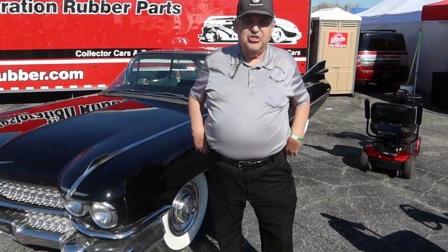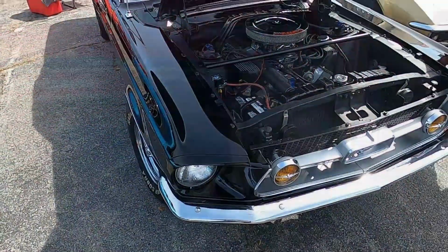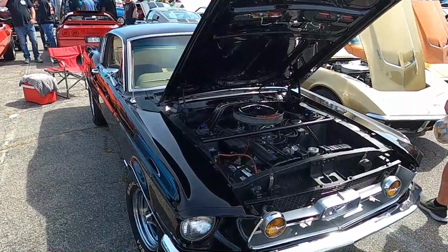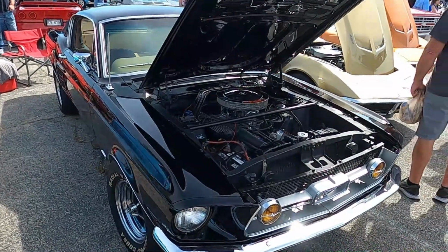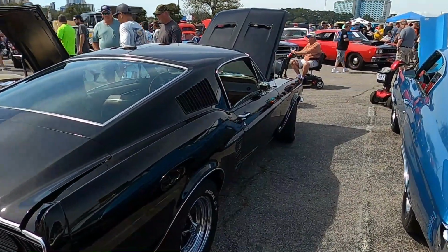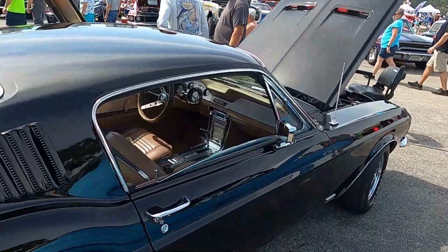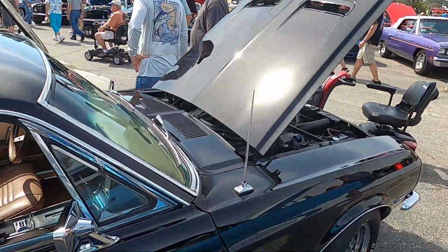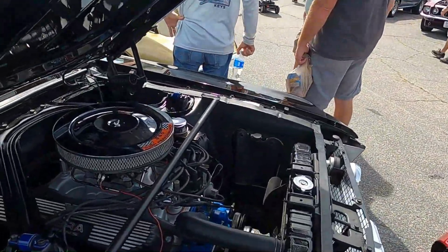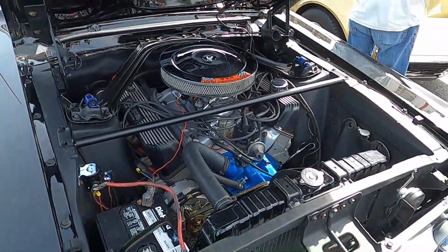We're looking at probably 3,000 to 5,000 cars. Hope you enjoy it. All right. I can't tell you how beautiful this car is. Look at this car. '67 Mustang, 390 high performance. Oh my goodness.